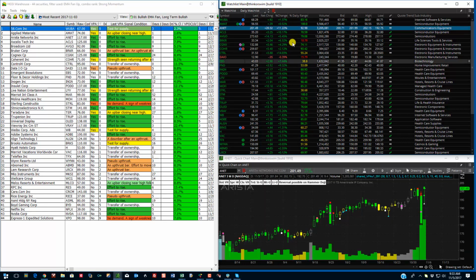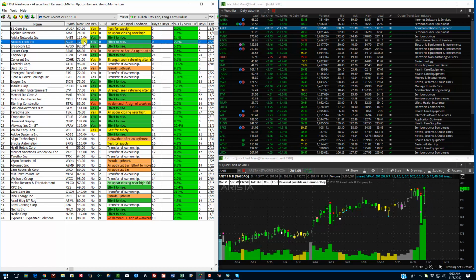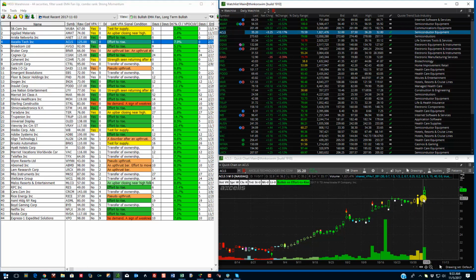ANET. What's the signal over here? Effort to rise. What do we have here? We have reversal possible on hammer doji. So it's a possibility. Let's do one more. ACLS. Click here. What do we have? We have a bullish effort to rise. We have a bullish effort to rise here.